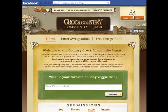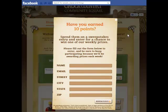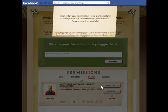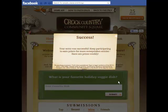As you can see here, I've earned points. Now I can use my points to enter the sweepstakes. I just fill out the form and hit redeem. And voila, I'm registered to win.